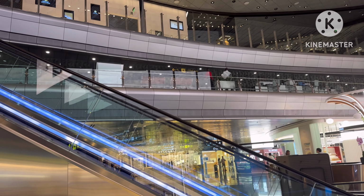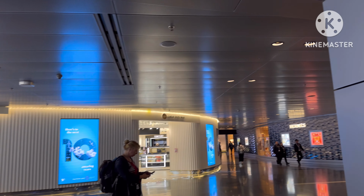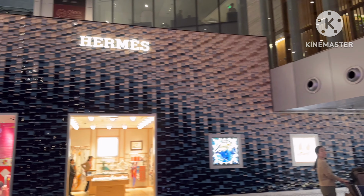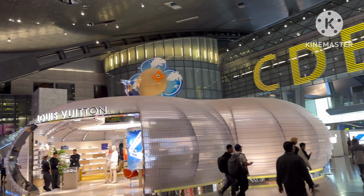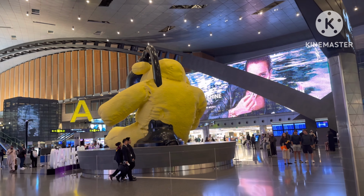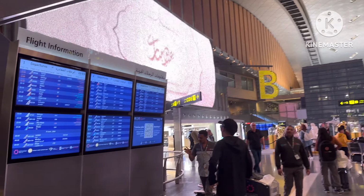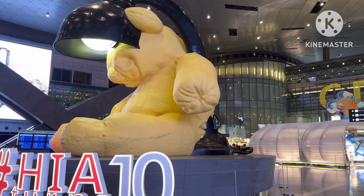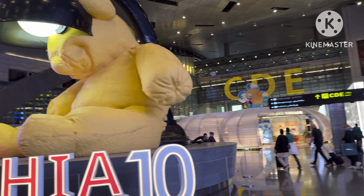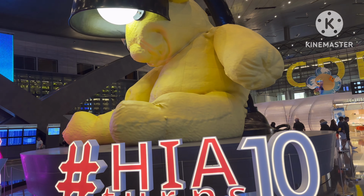Hamad International Airport is the 5-star gateway to Qatar and the hub of Qatar's national carrier, Qatar Airways. Hamad International Airport in Doha, Qatar was just voted the best airport in the world by Skytrax, and this airport is incredibly traveler friendly with amenities for every type of flyer including families. Hamad International Airport's award-winning passenger terminal currently has the capacity to handle more than 35 million passengers a year and is undergoing further expansion to accommodate more than 53 million passengers.